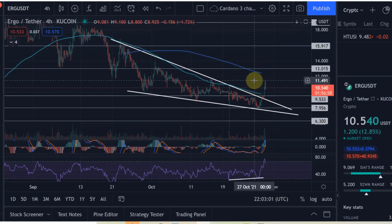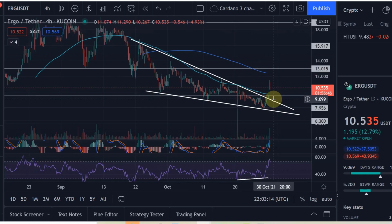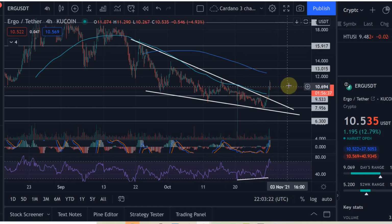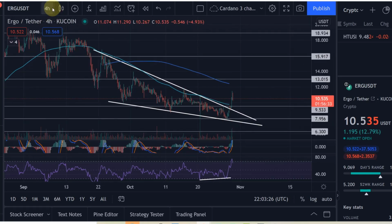Of course, if we struggle to get through that 1150 level, then we probably come down once more, go to the 950, which is that support level here, maybe even retest the support level of that descending wedge here, which will be at around probably $9 or something. If we then fall below that, we go down to $8. Now, I don't think that is very likely at the moment, but in the crypto space, everything can happen. At the moment, for me, it's looking quite bullish.